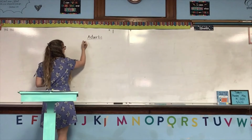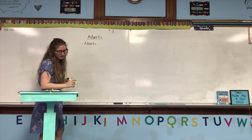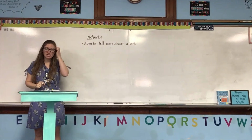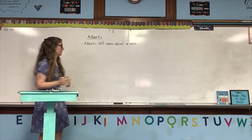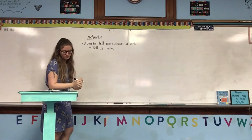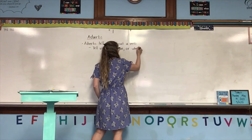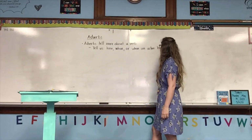So, first of all, adverbs tell more about a verb. So remember we talked about adjectives and how they describe nouns? Well, adverbs describe verbs. They tell us more about a verb. They tell us how, when, or where an action, which is a verb, happened.